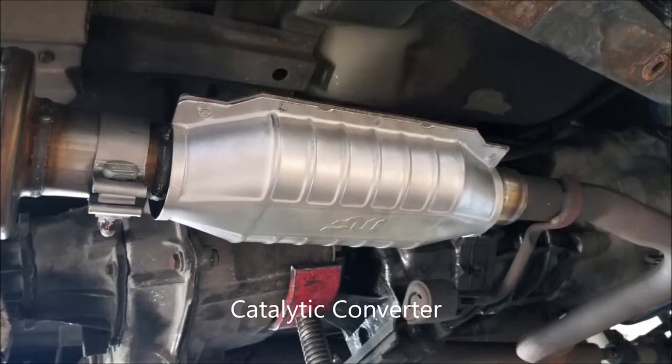If your catalytic converter is failing, you'll notice a decrease in gas mileage, or your car won't go any faster when you push the gas.